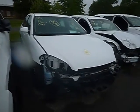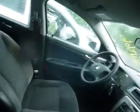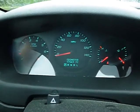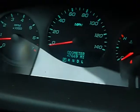It's currently running. Tight squeeze, get the good aim. Inside of this, I just wanna see if it moves in forward. It was indicating that the engine was hot. 47,669 miles. The radio is not working in the unit.